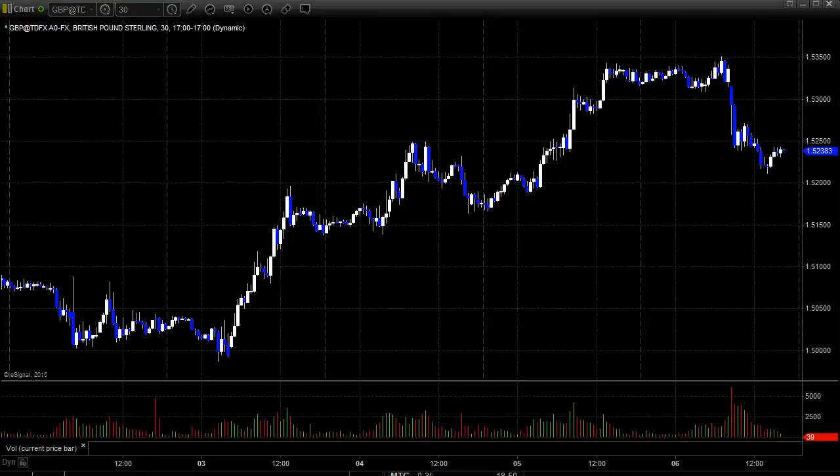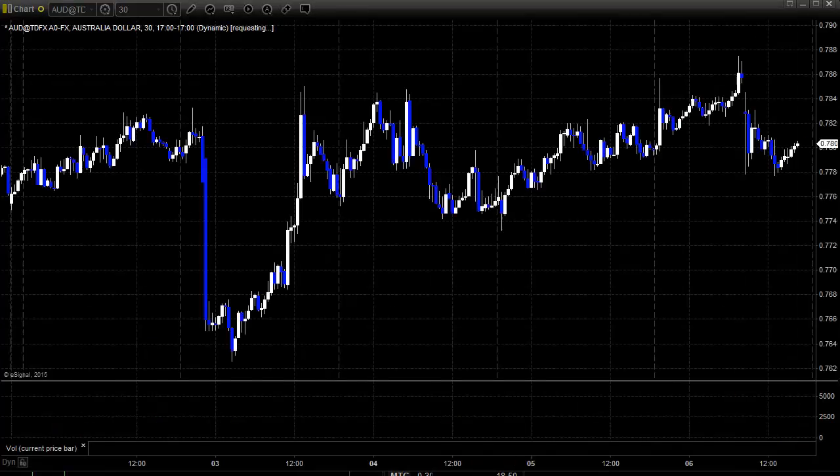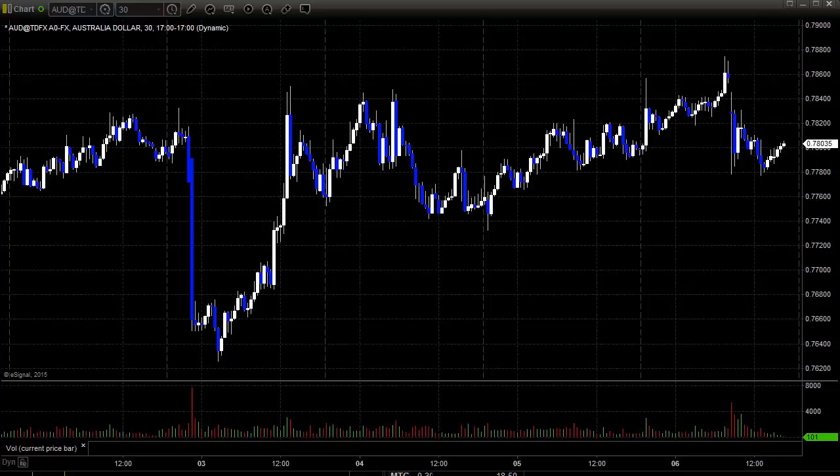Here's a look at the pound dollar intra-week. This one a little steadier on the upside, didn't pull back as much. Total range for the week here was about 350 pips, which we'll take. That's a good range for a trading week and much better than we were seeing for a while. There's the Aussie dollar, basically only moved on Tuesday, down and all the way back. If you take that move out, this whole week was in basically a 130 pip range on the Aussie, which is not overly exciting.